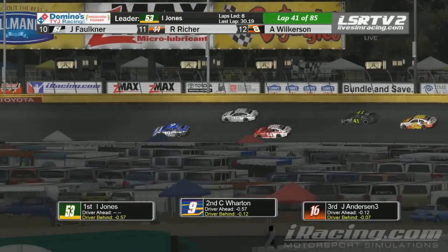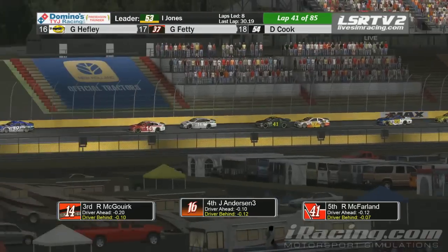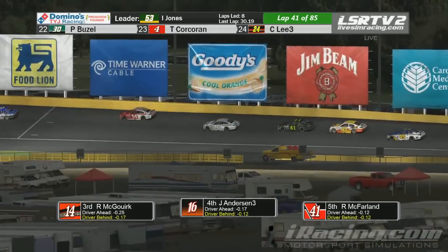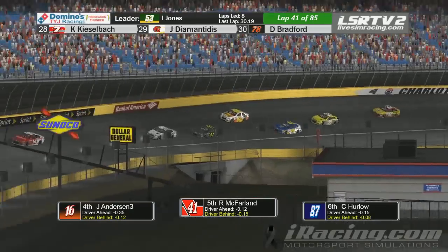He gets 2nd away from Anderson in 1. He's going to bring the 14 of McGork with him to the back straightaway. The 16 of Anderson dropping like a rock here on this restart. And don't look now, because Chris Hurlow is looking to get into the top 5 for the first time all night.